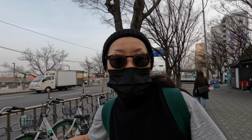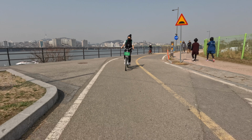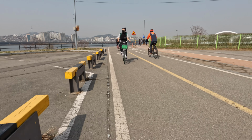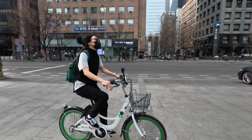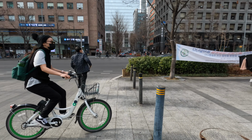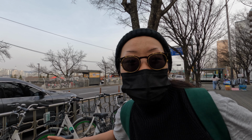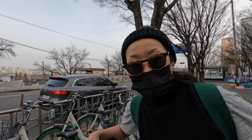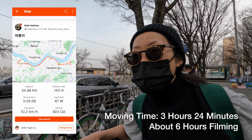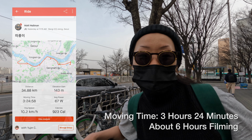Starting is very slow but stable, so I was able to ride comfortably and see around like Han River view. But after Noryangjin, it got harder. I'm exhausted right now because Ddareungi is not meant for longer biking, but we kept riding for 6 hours. Six hours in a row, so that was exhausting.